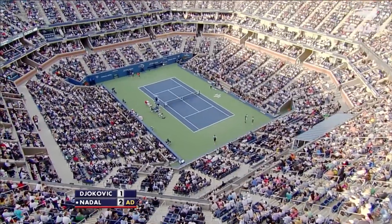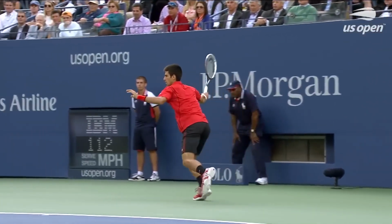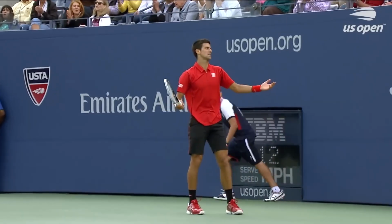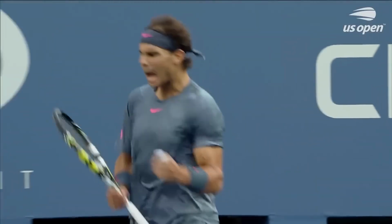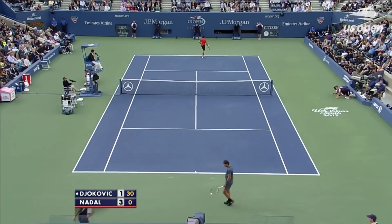And there's Nadal being the aggressor. He's hitting the ball harder. He's hitting the ball with better depth and placement. And Djokovic, he's frustrated because he's not doing anything with the ball. He's just being that counter puncher, and eventually 40-love.